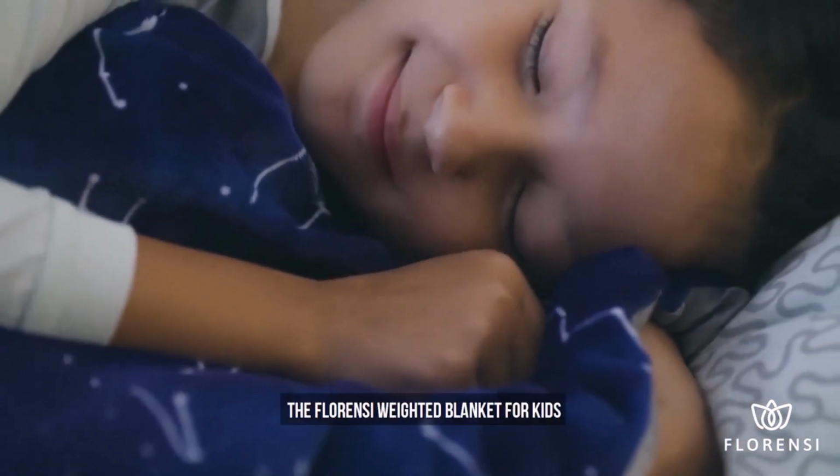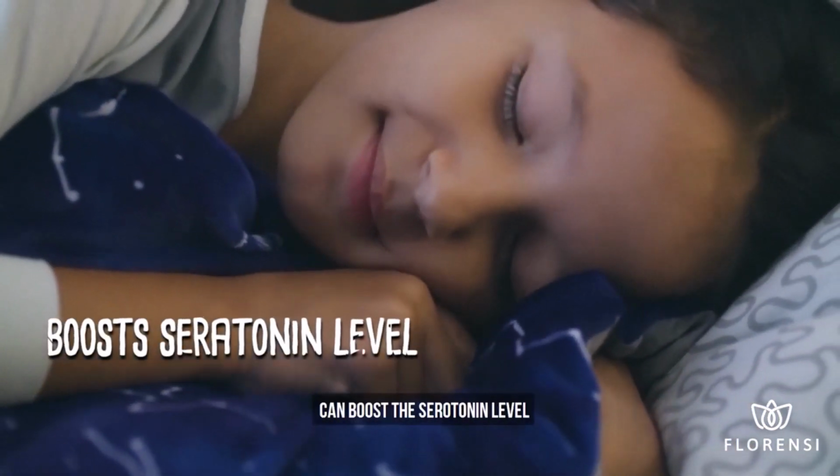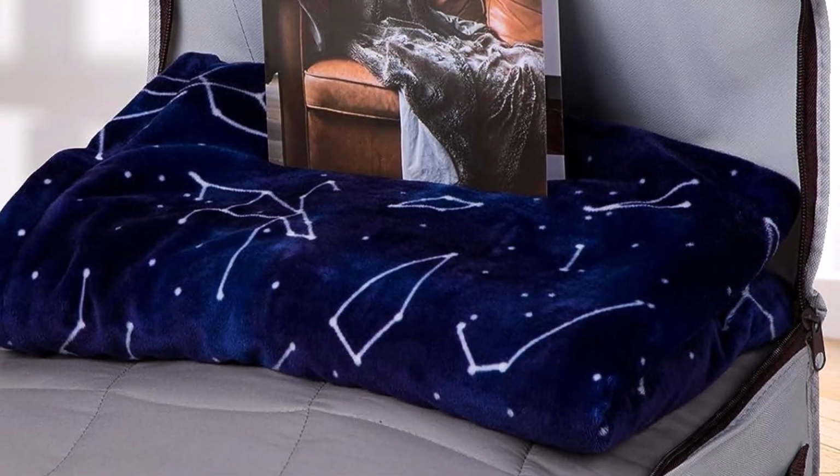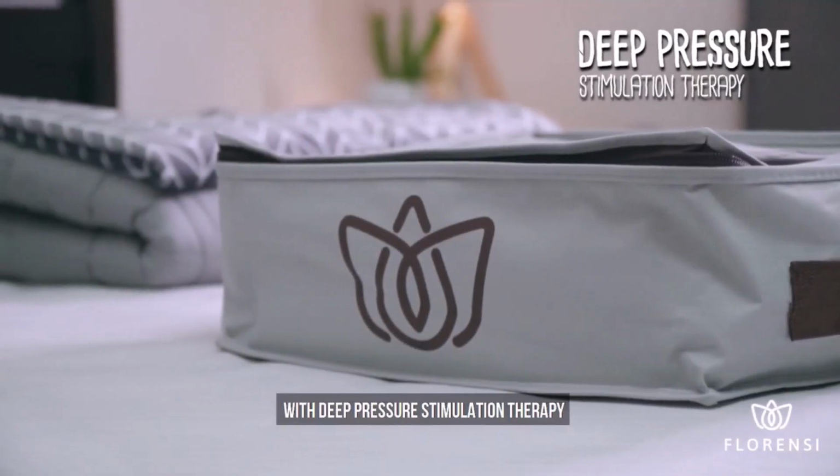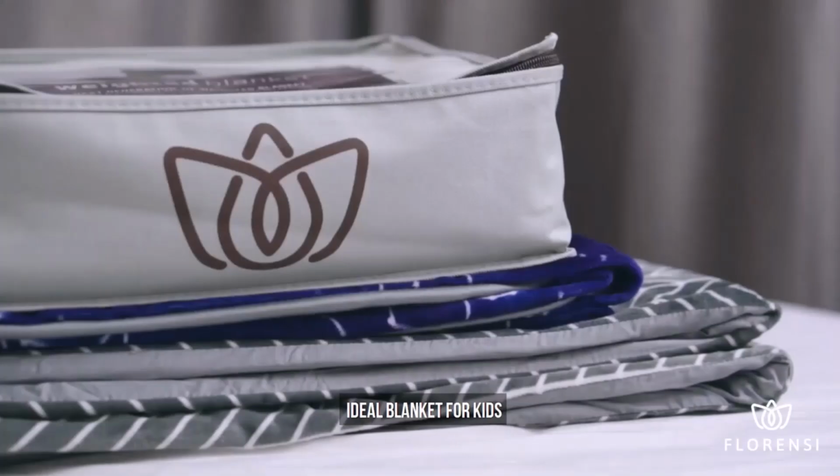What we like about it: available in 4 sizes. Perfect size for kids. Not overly heavy. What we don't like about it: too small for larger or older children.